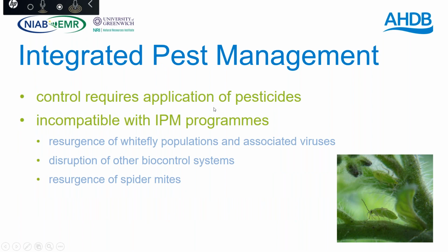So the other really important thing with this pest is that it disrupts integrated pest management. So it's not just the direct damage which is caused by Nesidiocoris. What tends to happen is it's normally a broad spectrum insecticide which is used to knock the populations back in the greenhouses, and we get this reoccurrence of whitefly populations and associated viruses, but also disruption of other biological control systems that might be working perfectly well for controlling spider mites, for example.